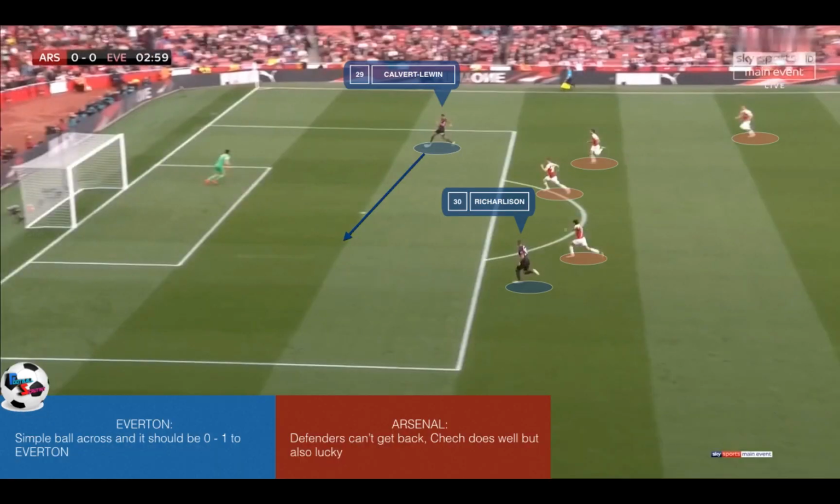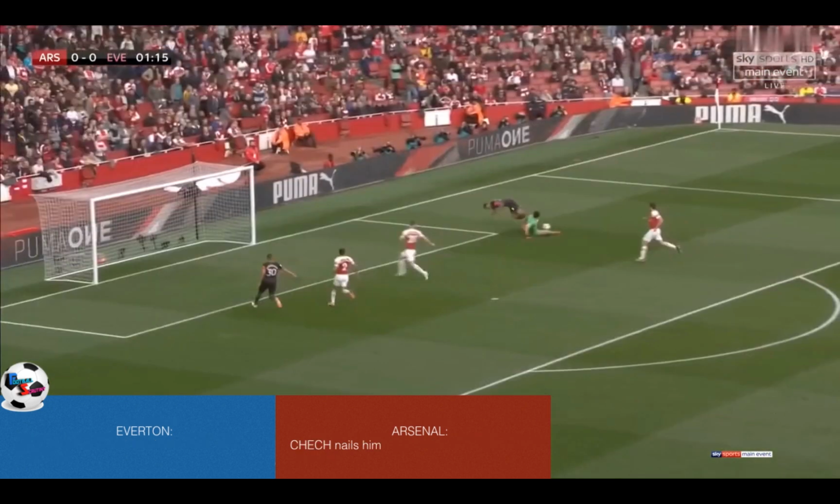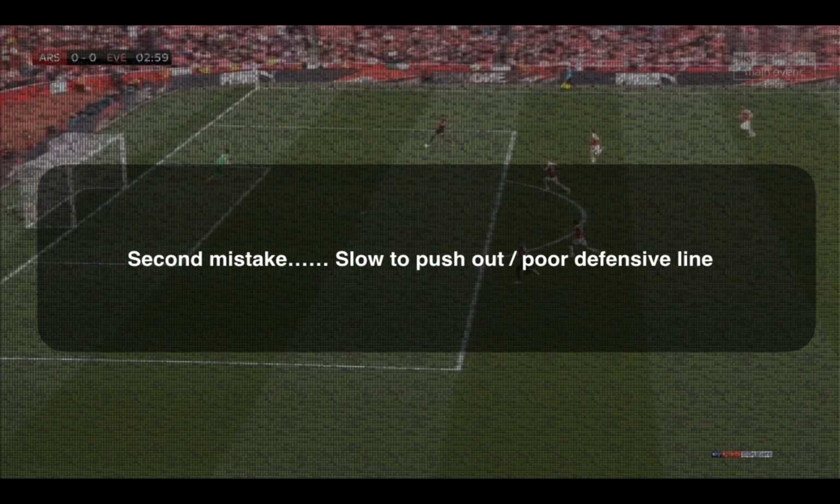In this position now, Everton have got a really big advantage. From holding that defensive line, the Arsenal defenders can't get back. A simple cross now will give Richarlison a simple tap in because Peter Cech is coming off his line. Peter Cech does very well. He comes out and basically nails him. Should be 1-0, but by being selfish and trying to score the goal himself, the opportunity is wasted, and that's in the first minute.